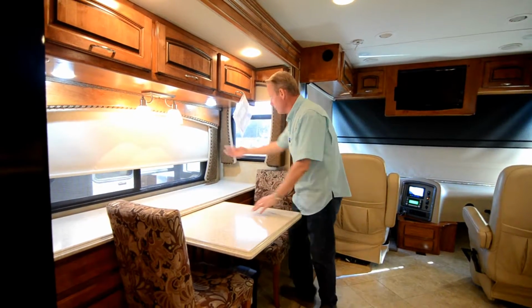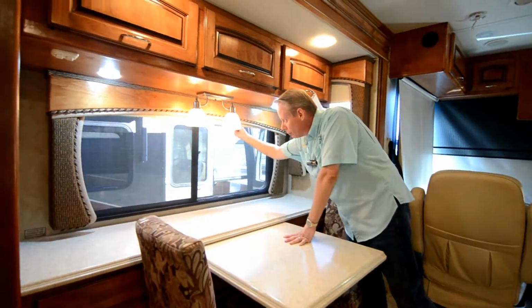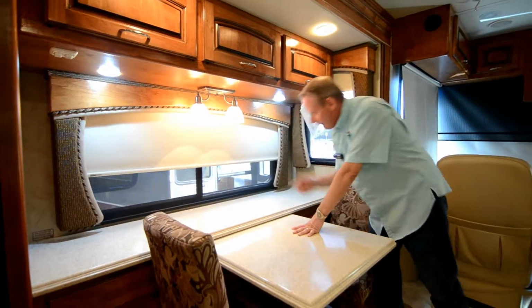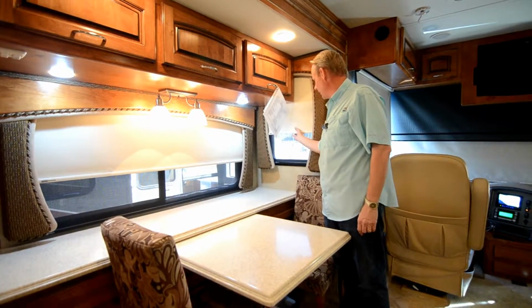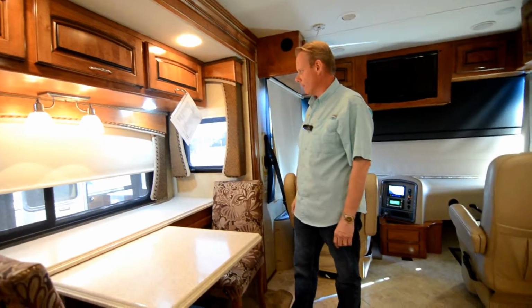You can see we have the MCD shades all around the rest of the coach, both complete privacy and the light filtering. So you can have those open in any combination you like. They are really great. I'm a big MCD fan. I really like the quality of them and all of that.